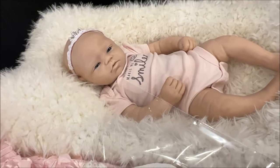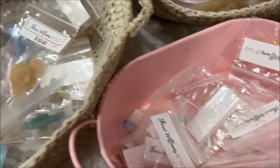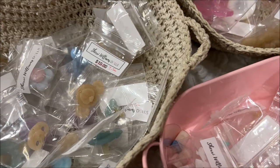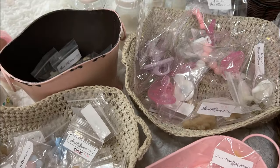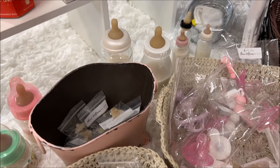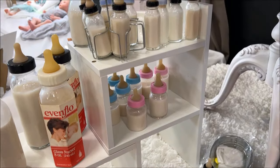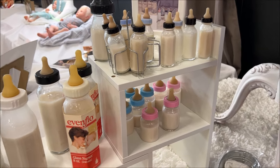Sweet. She also has little tiny, tiny, tiny bottles and little tiny, tiny, tiny passies. Look. Oh, I see more things I'd want. And old-fashioned style bottles as well. Some of them are vintage.